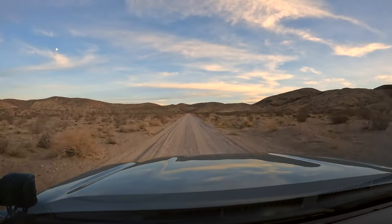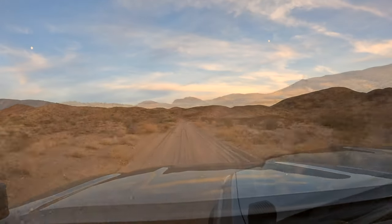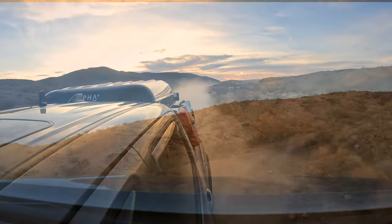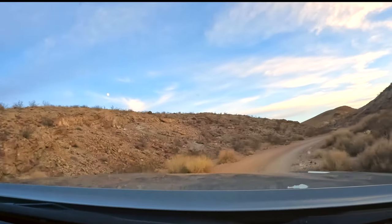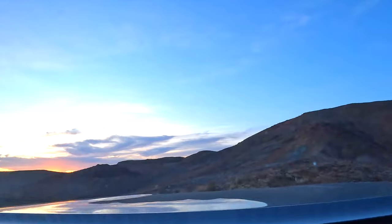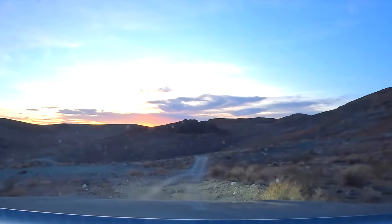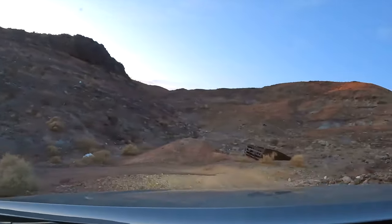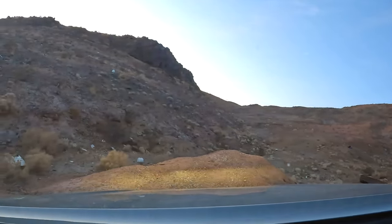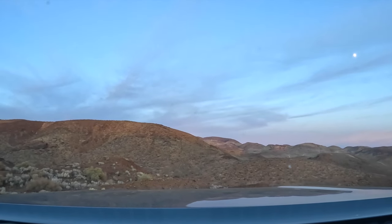Good to be off on dirt again. Looks like about 2 miles to go. Gorgeous sunset back there. So according to Gaia, this is the remnants of the Silver Bow Mine. Got this one locked up, which means it's probably pretty cool. Okay, I think I found them. They're down there somewhere. Figure out how to get there.